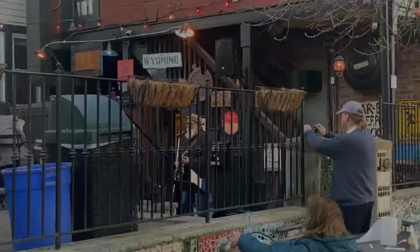Holy shit, bro. This tunnel is so scary.